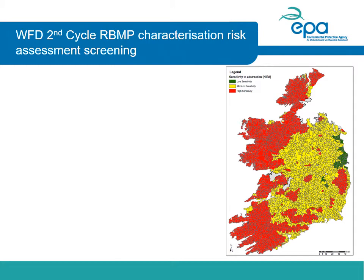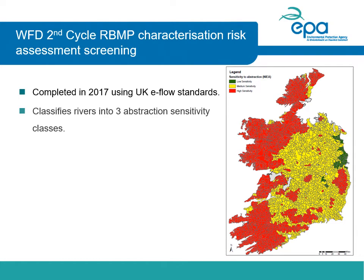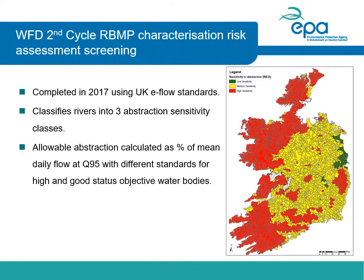Let's look at the example of what was undertaken for the second cycle River Basin Management Plan characterisation risk assessment screening. It was completed in 2017 using UK eflow standards. It classified rivers into 3 abstraction sensitivity classes, and the allowable abstraction in each river class is calculated as a percentage of the mean daily flow at the Q95 level, with different standards for high and good status objective water bodies.